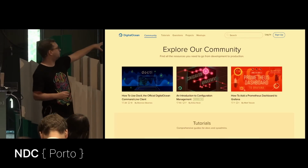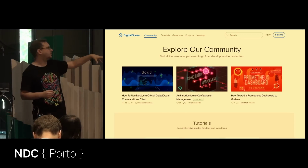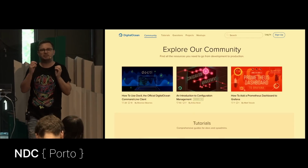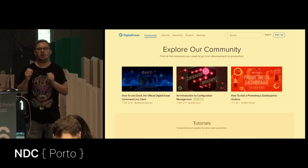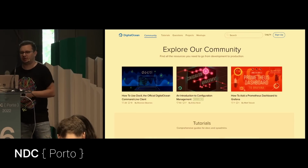So examples about using their command line, but also, okay, maybe you need to think about configuration management. Maybe you want to look at Prometheus and metrics and dashboards. All of the things that may be fundamental to someone's journey, but when they're at the beginning, they're not thinking about yet. And so we can start to highlight that.